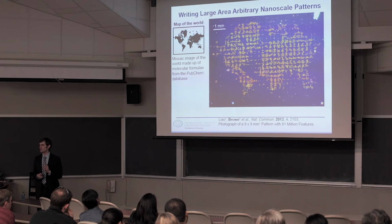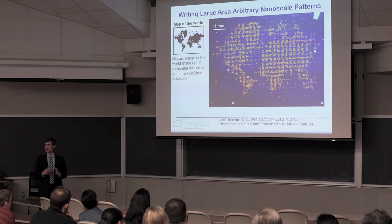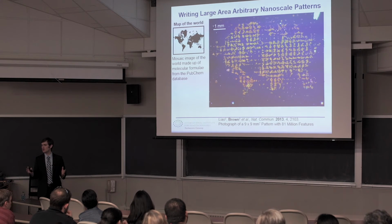The first thing I'll draw your attention to, though, is actually the scale bar. So this is a millimeter. This pattern is on the order of a centimeter across. So this was not taken with a microscope. This was taken with a camera. So this is actually the first time, to our knowledge, that any scanning probe technique has generated a pattern large enough that you can visualize it with the naked eye.